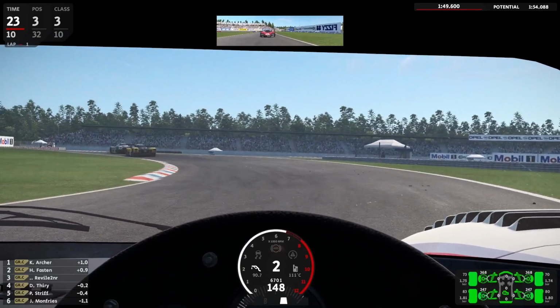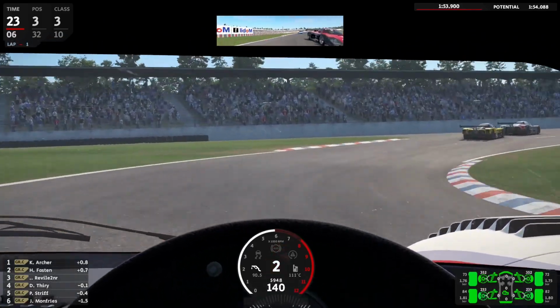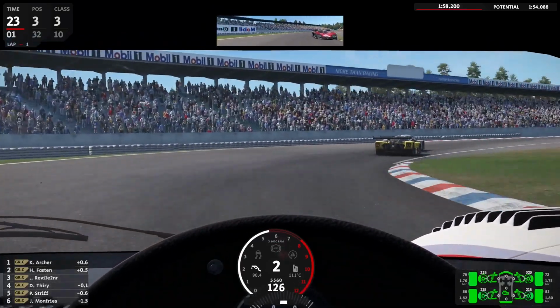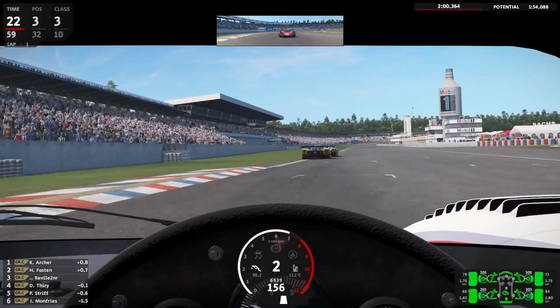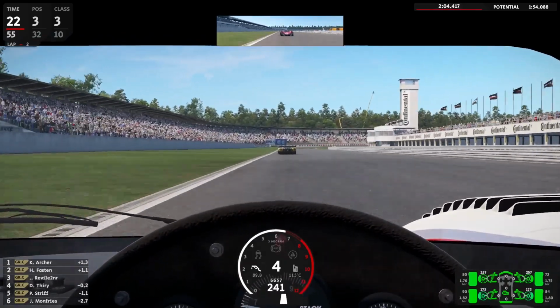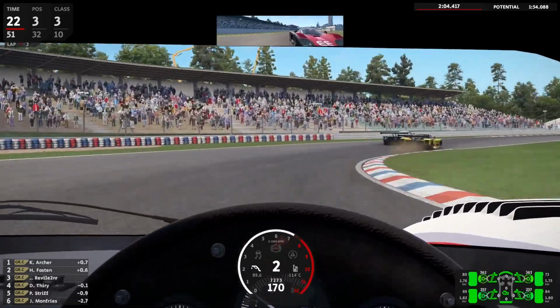Tires squealing that whole time. This section's kind of difficult. Oh, come on. It's so easy to spin the car out here. That wasn't too bad at all. Great driving. Keep it up. P3. Thanks, Jim. Trying real hard.